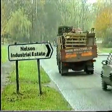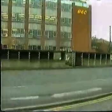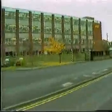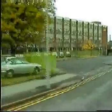Kidsgrove in Staffordshire and Rugby, Warwickshire are the homes of the two manufacturing divisions of GEC Industrial Controls Limited, which is part of that giant of the UK electrical and electronic industry, the General Electric Company of England. Over many years, Kidsgrove has been the manufacturing base for our low-voltage control gear, our DC drive systems, and our standard control products.